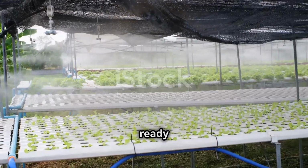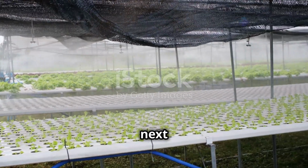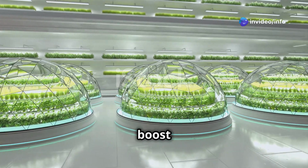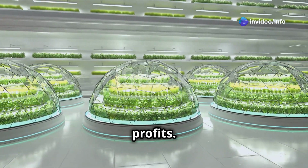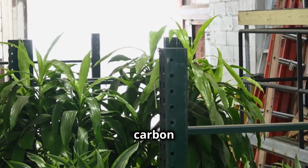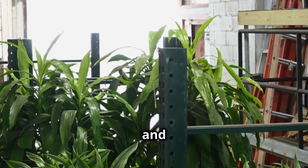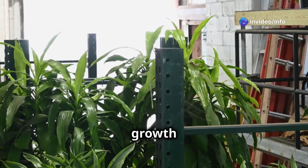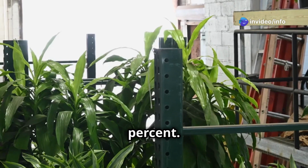Alright, for those of you who are ready to take your hydroponic skills to the next level, let's dive into some advanced techniques that can significantly boost your yields and maximize your profits. First up, we've got CO2 enrichment. Plants use carbon dioxide during photosynthesis, and by increasing the CO2 levels in your grow room, you can accelerate plant growth and increase your yields by up to 30%.